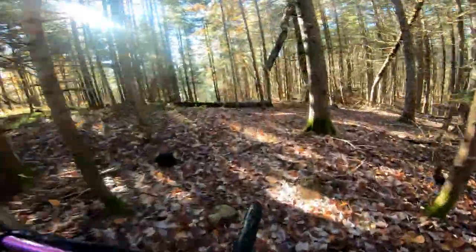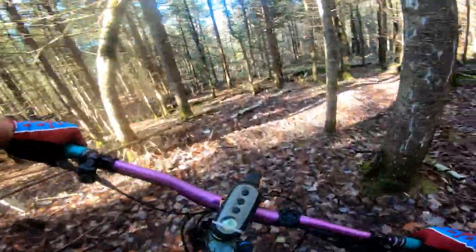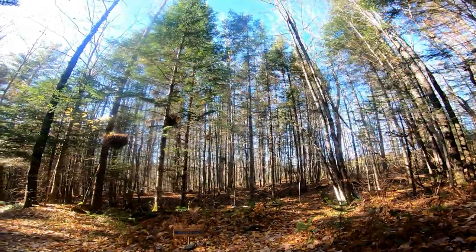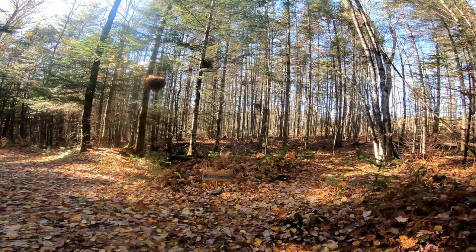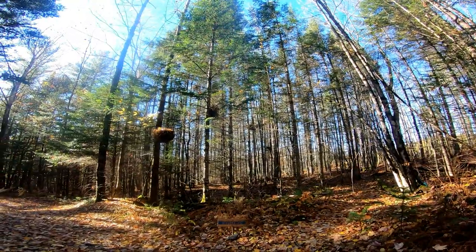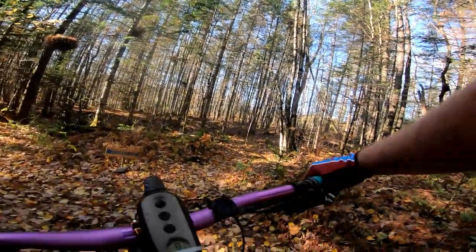Little pocket berms, trying to weave in and out of the trees, pumps, it's all really fun. All right, so we are gonna go down Dave's Drop now. Like I said, this is where we climbed up the first time. It's gonna go a lot faster and be more exciting to go down it.